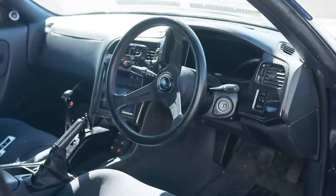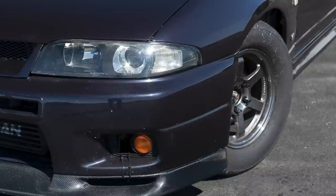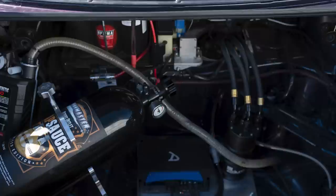Turbo 400 transmission transfers power to the Quaife front LSD and stock rear LSD with billet axles. BC coilovers and 15-inch T37s wrapped in Mickey Thompson drag radials transfer power to the ground. Inside is Motec digital dash and there's a nitrous bottle in the boot.